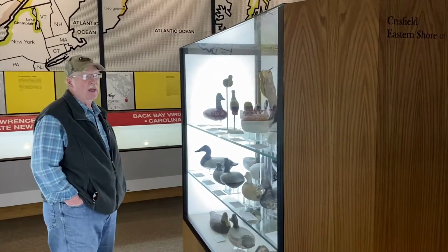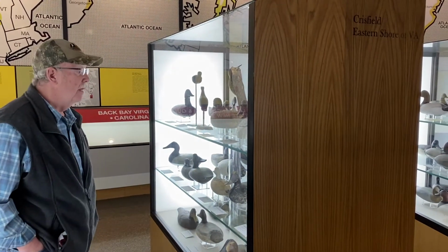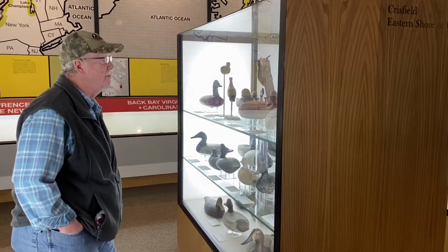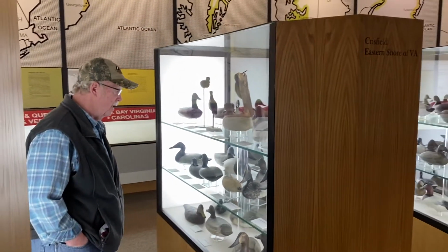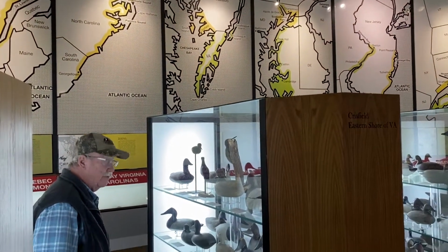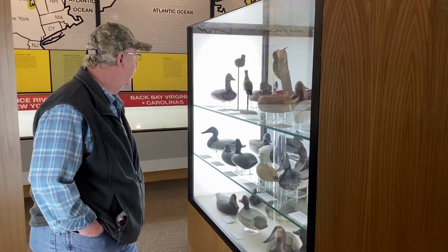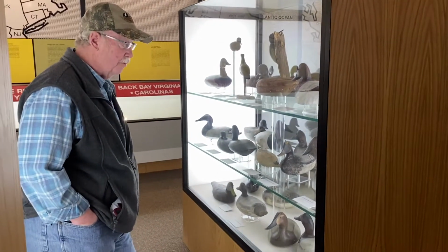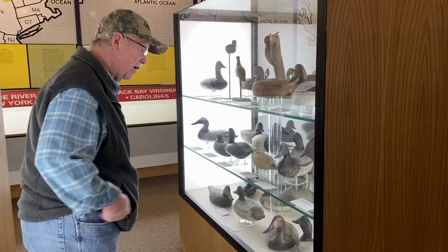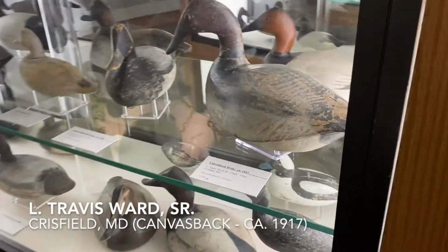We've now come to a case that means a lot to me, and it is the lower Chesapeake and Virginia coast. I find these birds that I live with, really, and from the Crisfield area, there's a lot of really interesting decoys in here. One of my favorites is right here, a Travis Ward, Lemon Steve Ward's father.